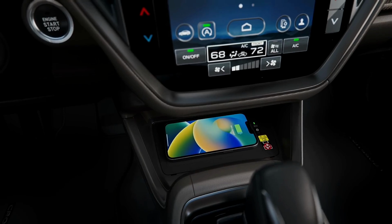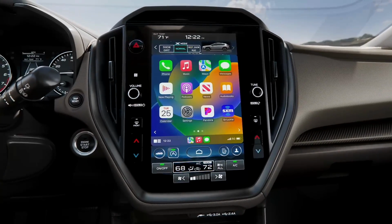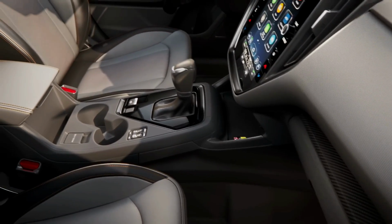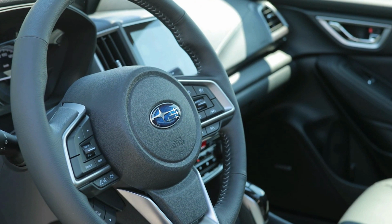They've added a function called campsite mode. When you activate this, the Brat will turn into a mobile base camp. The infotainment system goes into a low power mode that can run for days on the vehicle's battery, giving ambient lighting, climate control, and even playing nature sounds if you're too comfy to go outside and hear the actual thing.